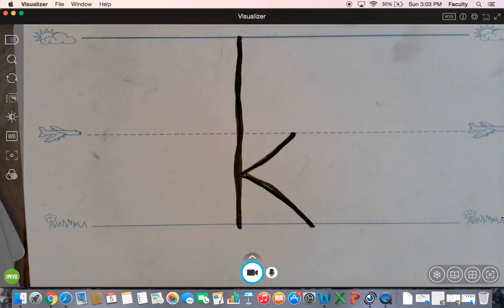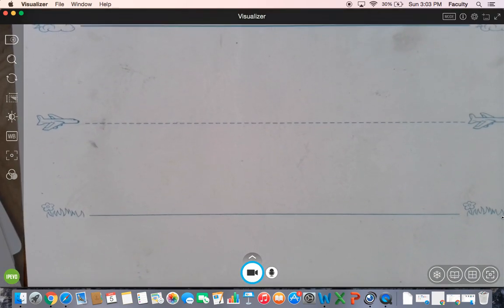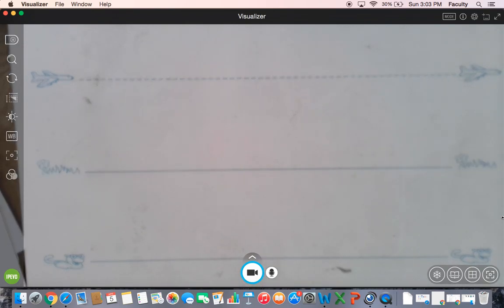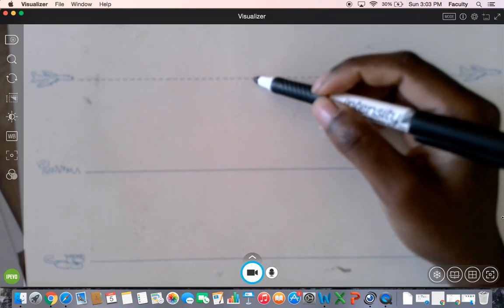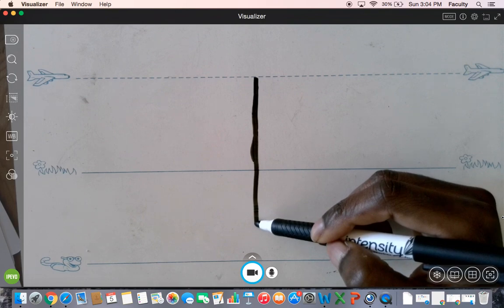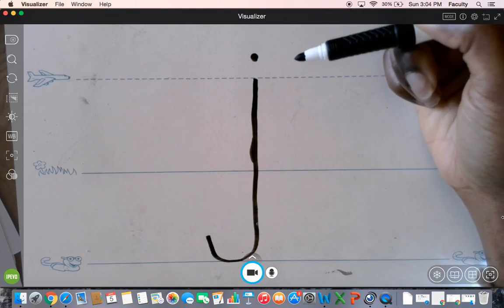Last one, we're gonna do lowercase j. Now, J is a plain line letter. It starts on the plain line. I'm gonna move my board up because J is going to touch our worm line, okay? So we're going to point to the plain line, go all the way down to the worm line and make a curve. Then we're gonna add a dot. J, jug, j.